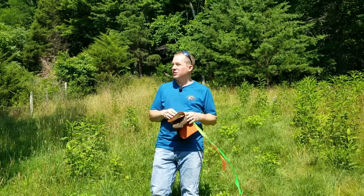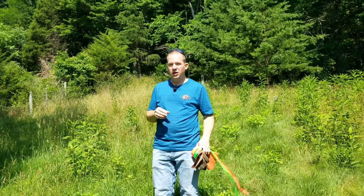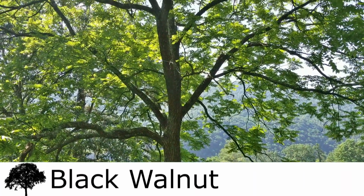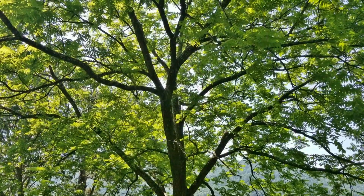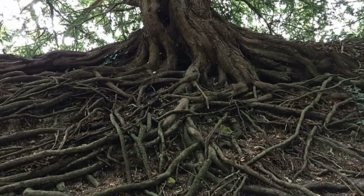There's some really nice trees around here that I really don't want to cut. If you look over there, there is a black walnut tree that looks really cool, pretty mature. It drops walnuts every summer. Black walnut trees are a prized hardwood tree that can grow up to 120 feet tall and 6 feet in diameter. Their roots secrete a substance that makes certain plants, like tomatoes, unable to grow nearby.